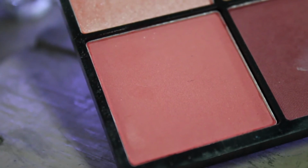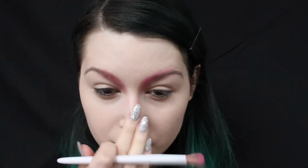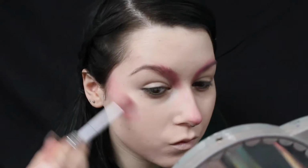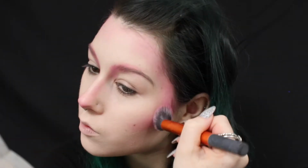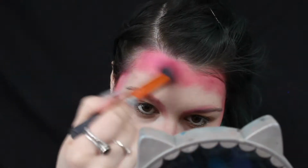I'm adding a peachy pink blush to the tip of my nose, and then I'm putting the hot pink blush just on top and then diffusing it out with my finger. With the Sweet Cheeks blush palette again, I'm just contouring my face using the colours from the bottom row. I'm now adding red eyeshadow to the contours of my cheeks, also to my chin, my jawline, my nose, just to create a bit more definition.